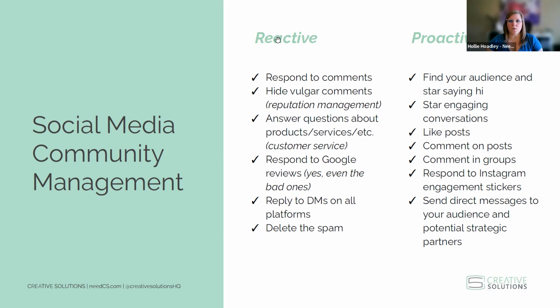So the first thing you want to do in the reactive sense is monitor your accounts. You're going to respond to your comments. So that's being reactive, remember. You're going to hide vulgar comments, reputation management. So if there's someone swearing or just spam or anything like that, you're going to delete the spam. It's all crap. You're going to answer questions about your product or services. So you're doing phenomenal customer service using a social platform tool.